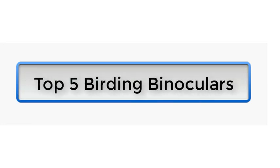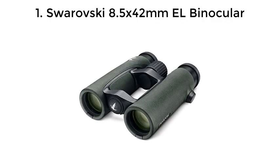Top 5 Birding Binoculars. 1. Swarovski 8.5x 42mm ELB Binocular.